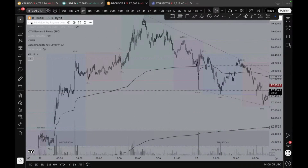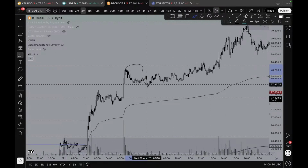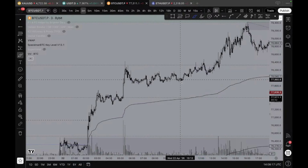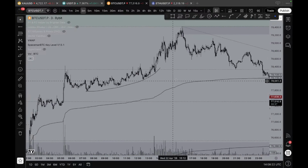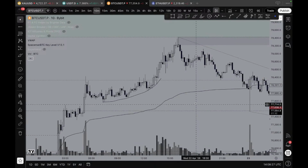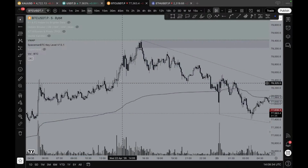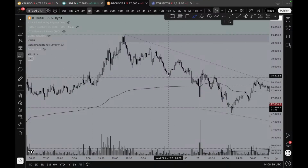But let's go back to what I was explaining yesterday, where I said that we had this local range. If we swept the range low, then I was more interested in whether we retested this range. But right now we had only a lot of liquidity below it, and only some demand, what was it, 10 minutes? 5 minutes? No, I'm not sure. But we had a little demand zone right here.